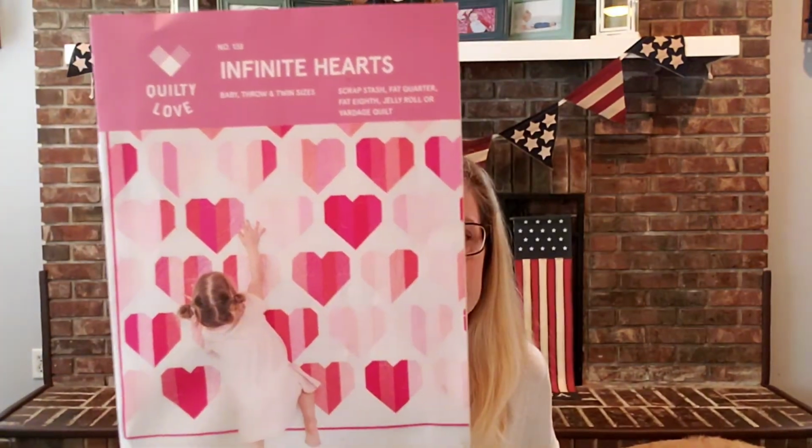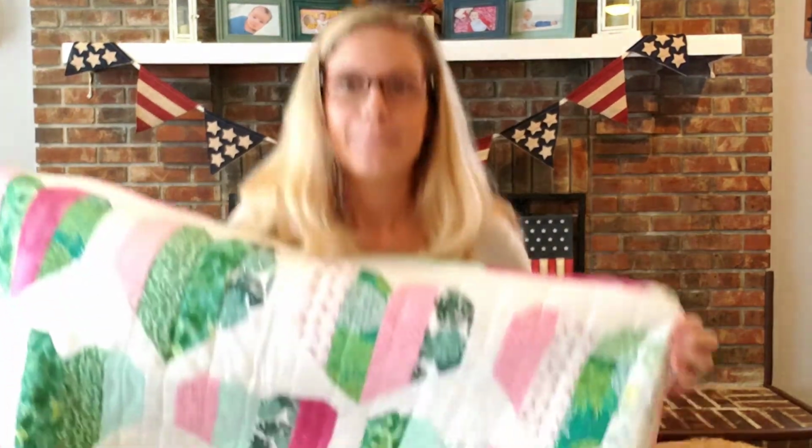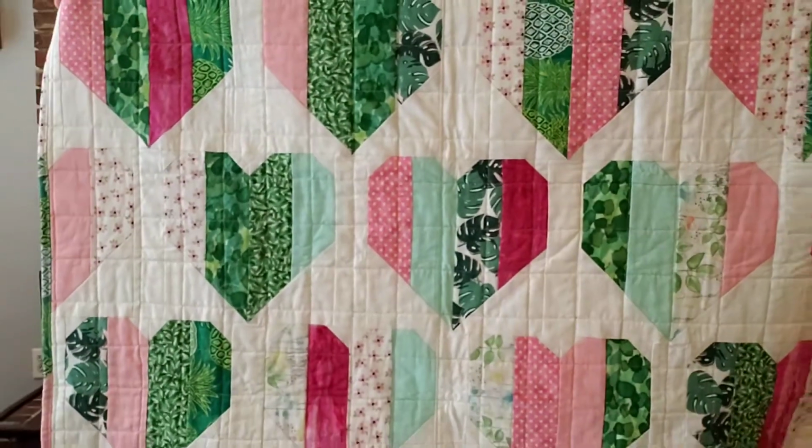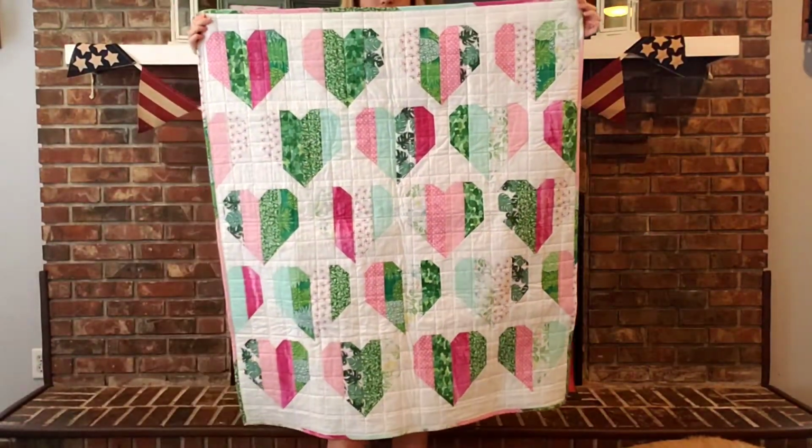The second, or the last FFO I have to show you is that Infinite Hearts quilt that I had, my first video I had just cut the fabric and I actually finished it. It is so cute. This is going to be a gift for a family who is expecting a little girl next month, so I need to get it to them. And I just, let's see, I'll get you the full picture.